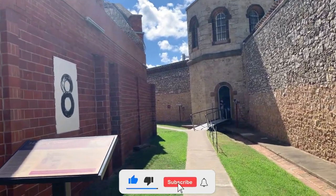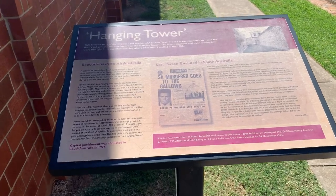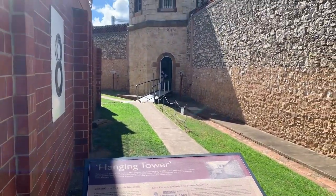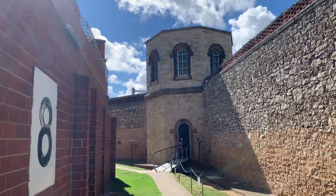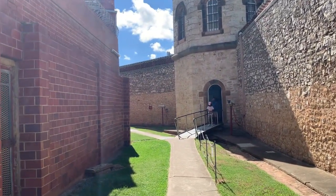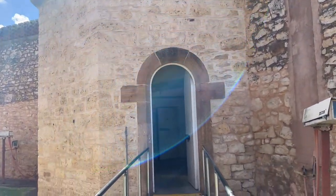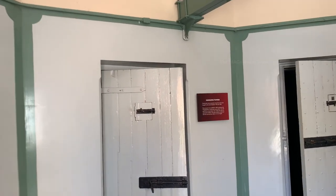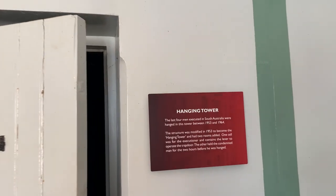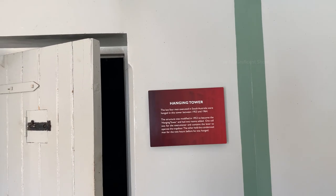Alright guys, we are going to the next place which is right opposite to us. The place is called the Hanging Tower, and you can find some information about the Hanging Tower right in this board here. Let's go inside this hanging tower and see how it looks like. This is the inside of the hanging tower, guys. It is said that the last four men executed in South Australia were hanged in this tower between 1953 and 1964.